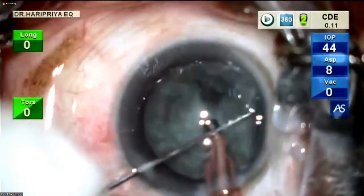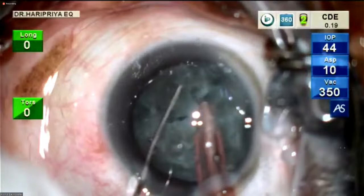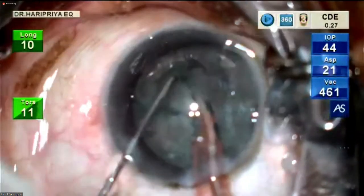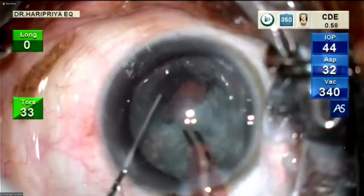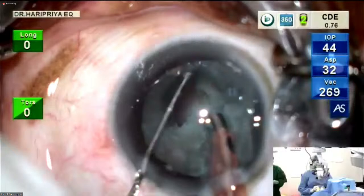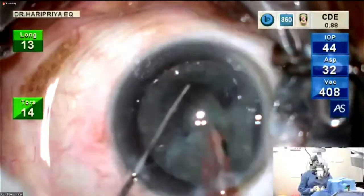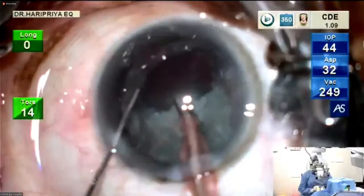And again, we also have the Active Sentry here, which helps us to lower the IOP further. So once the pieces are chopped and the fragments are removed, the goal here is to maintain the chamber. And as you can see, the chamber is very stable. I'll have the pieces. It is absolutely stable.